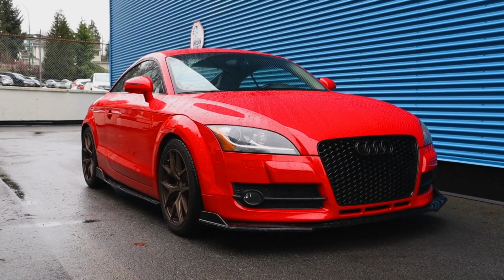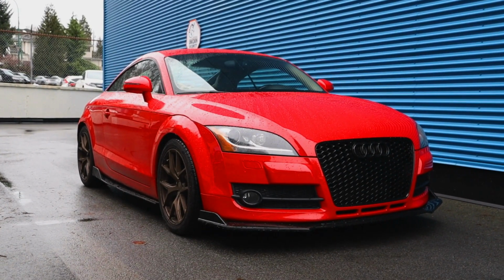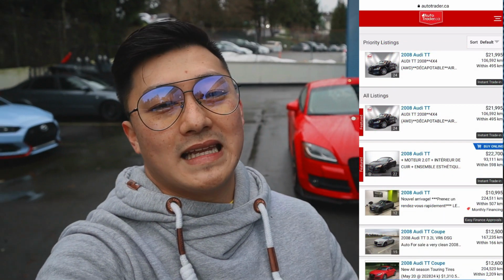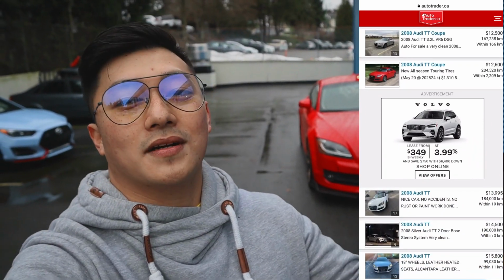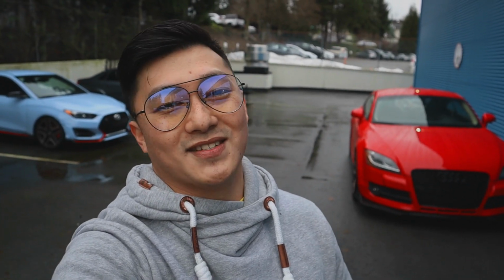And honestly, besides the looks of this car, another thing is the driving experience that you're gonna get out of it. Right now, the pricing for Audi TT is around $12,000 to $15,000 to $20,000 Canadian, depending on the condition and the kilometers and all those factors. But honestly, if you got an Audi TT for $12,000, $15,000, and it's in a really good condition, I think you should consider that as a win.